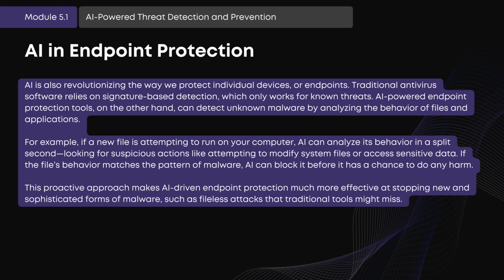For example, if a new file is attempting to run on your computer, AI can analyze its behavior in a split second, looking for suspicious actions like attempting to modify system files or access sensitive data. If the file's behavior matches the pattern of malware, AI can block it before it has a chance to do any harm. This proactive approach makes AI-driven endpoint protection much more effective at stopping new and sophisticated forms of malware, such as fileless attacks that traditional tools might miss.